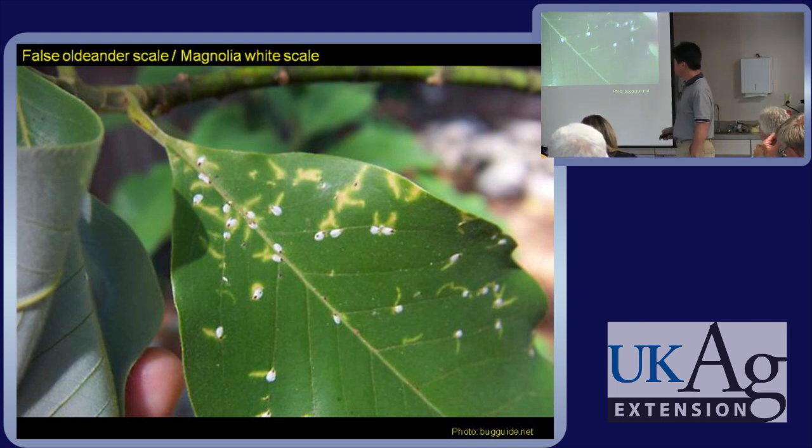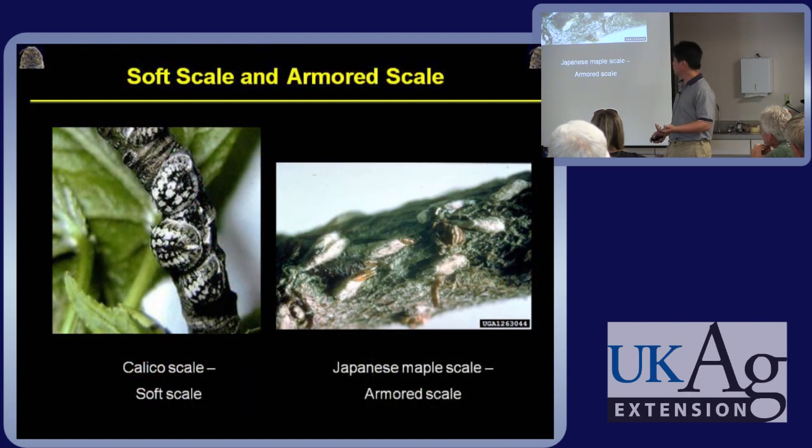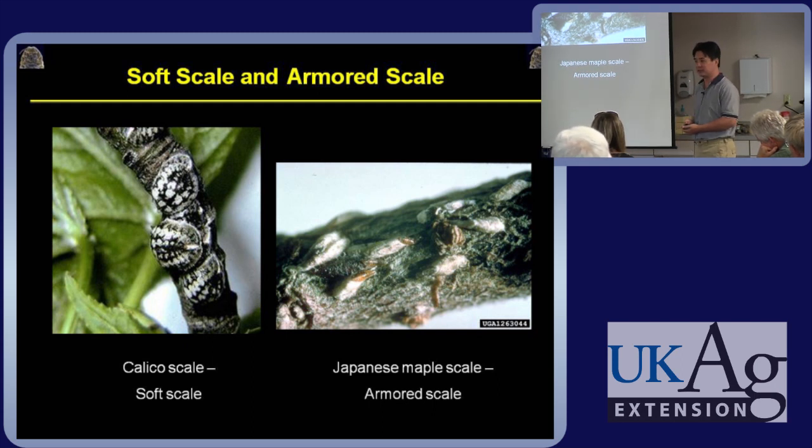Very good. Now, I mentioned that management approach for the two groups of scale insects is a little bit different. So I'm going to use two examples to illustrate that point. Calico scale, we use that as an example for the soft scale, and Japanese maple scale as an example for the armored scale. Because I believe calico scale is what you guys deal with quite a bit, especially in the nursery production. And you should look out for Japanese maple scale. So take that as an example to give you some education on that.